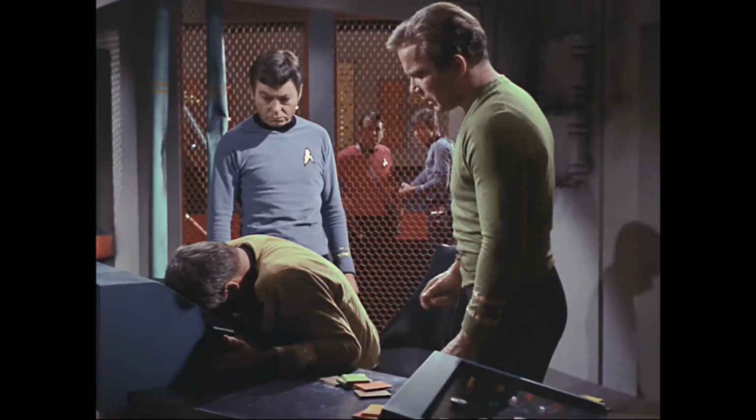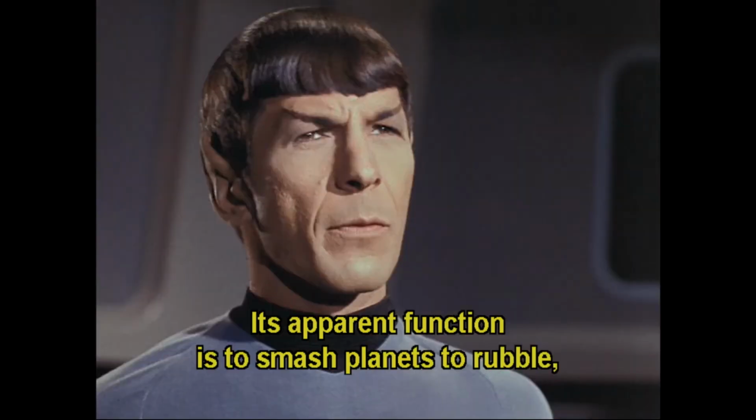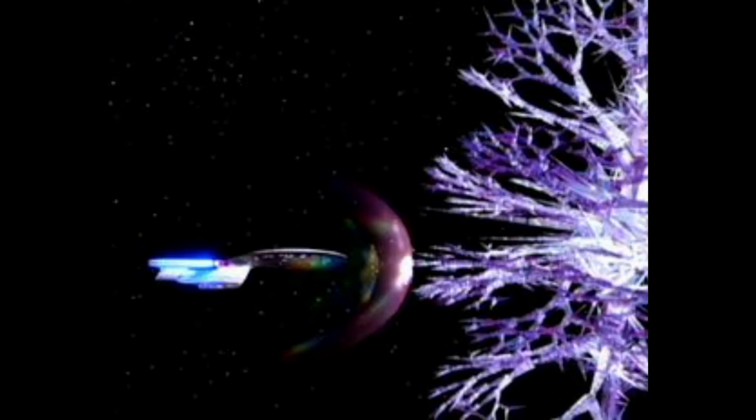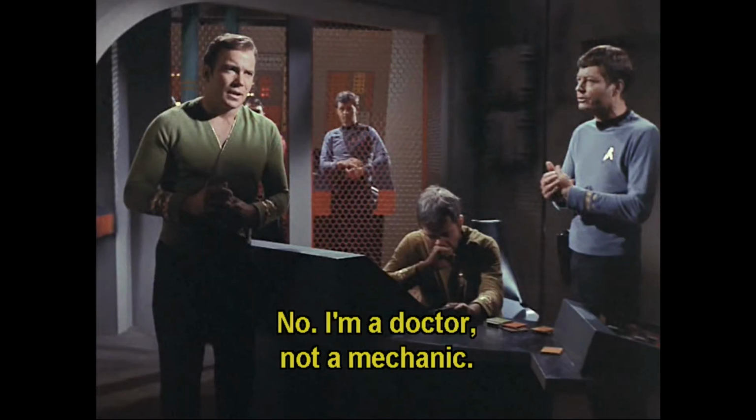Decker is currently suffering from survivor's guilt. This is the only time we hear about anti-proton beams. Here is where you learn the machine destroys planets and consumes the debris for fuel. There was a living creature that did something similar. Kirk wants to get historical. McCoy's doctor comment means he doesn't really want to hear the speech.